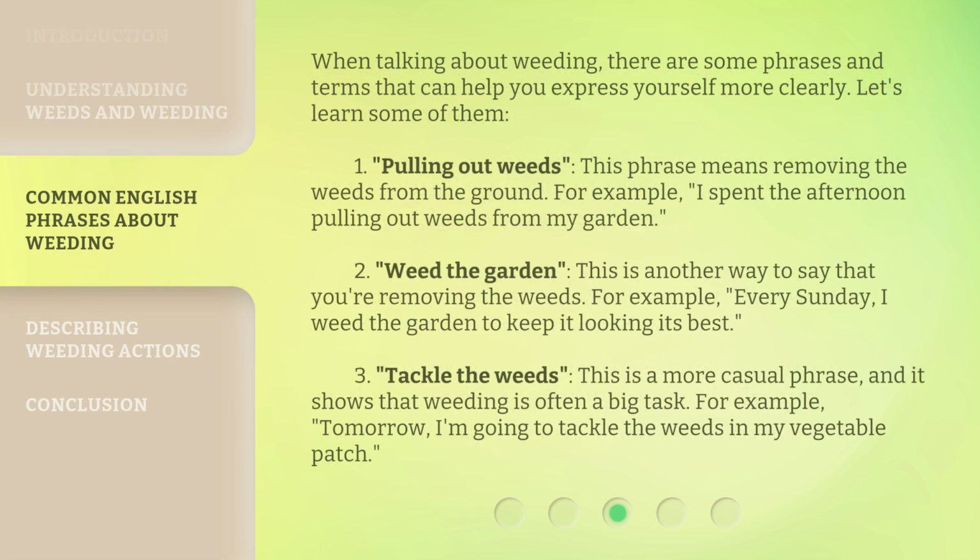When talking about weeding, there are some phrases and terms that can help you express yourself more clearly. Let's learn some of them. 1. Pulling out weeds. This phrase means removing the weeds from the ground. For example, I spent the afternoon pulling out weeds from my garden.